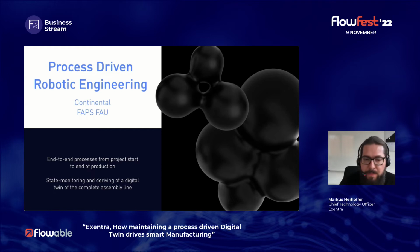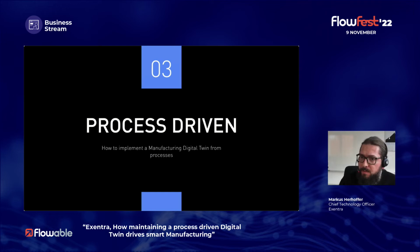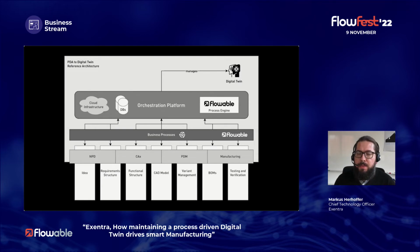So now that we've seen the use cases, I want to dive into how we could implement it. So what are the next steps? What should we do if we want to build a process-driven digital twin? It's basically this. We will have a process engine, Flowable, as the orchestration platform. This normally runs in a cloud infrastructure. We are using Kubernetes for it, but it could also be a web application server. It doesn't matter. And we will have the business processes that come from the actual idea up to testing and verification inside of Flowable. So we implement them with cases, and we implement them with BPMN.